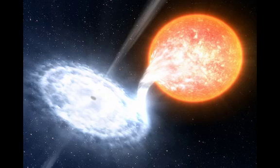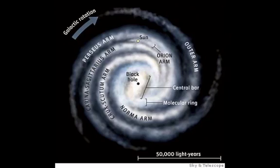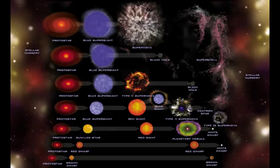They can be detected with the use of X-ray telescopes. It is believed that a supermassive black hole sits at the center of our galaxy. Neutron stars come from stars with about 8 to 15 solar masses, while black holes originate from supernovas in which the star was larger than 15 solar masses.